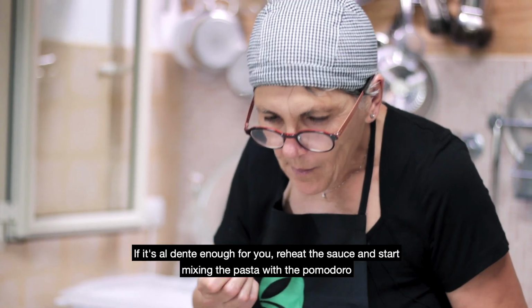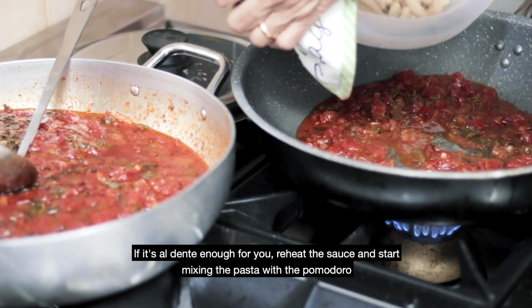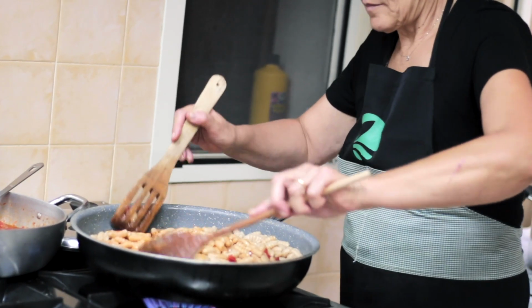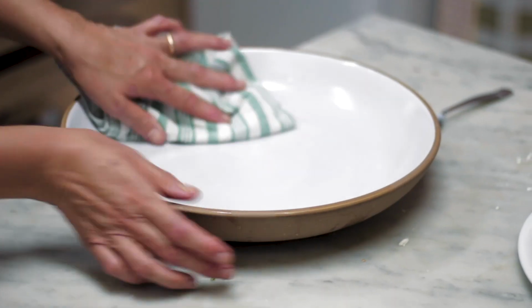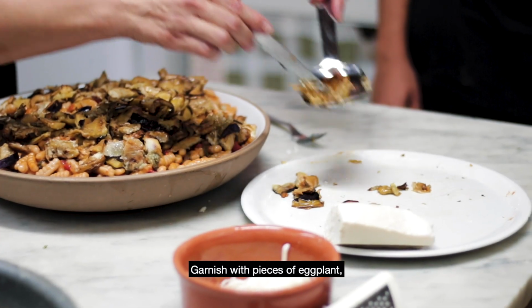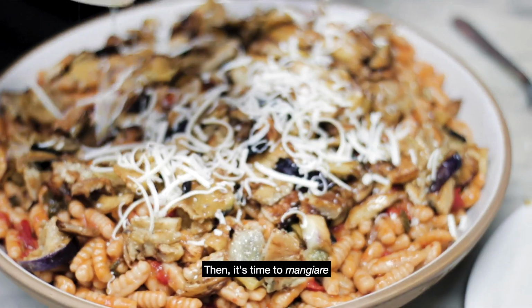If it's al dente enough for you, reheat the sauce and start mixing the pasta with the pomodoro. Garnish with pieces of eggplant, top up with some kind of goat cheese, and then it's time to mangiare.